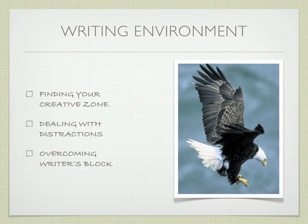Your writing environment. Finding your creative zone. If you have your own office, God bless you. That's great. Write in it. If you just have maybe your living room is empty at night and you have a nice comfy chair, whatever you need to create in your world to make it a pleasant writing experience, that's what you need to do.